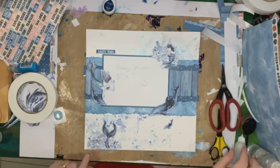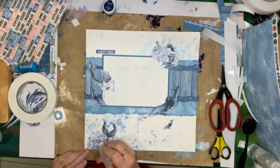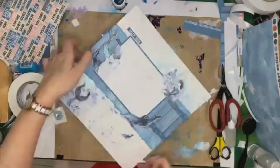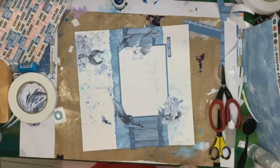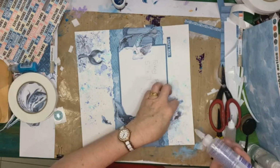Okay, so the pearl down here, see there's a pearl down here? I'm going to put some dimensional magic on it so it's your very shiny house key. And then up here, I've worked out that my mermaid needs a bit more adhesive, so I'm just going to chuck a bit of 450 under here.